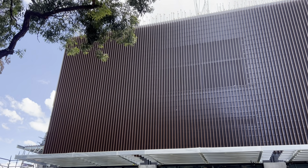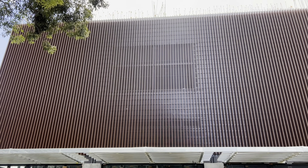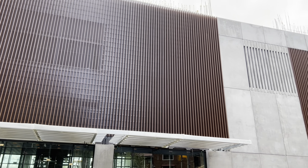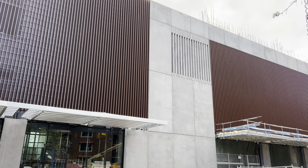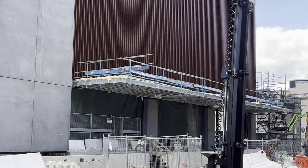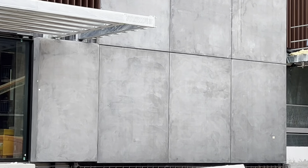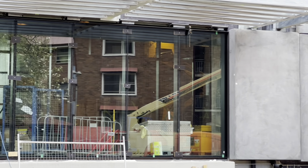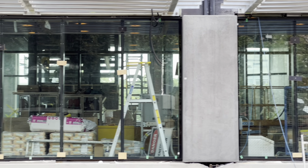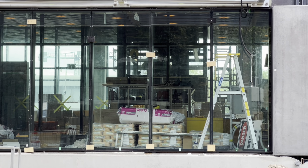So what you can see here, these bronze coloured fins, this is all part of the station ventilation system. You can also see the canopies that will be above the entrance. And once I get my zoom sorted out, you can mention the lifts if you want to. Yeah. You can just see the lift shaft just in front of us there.